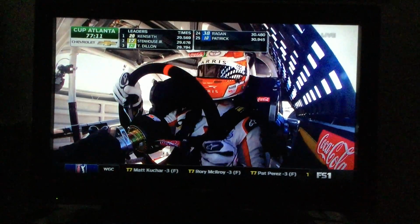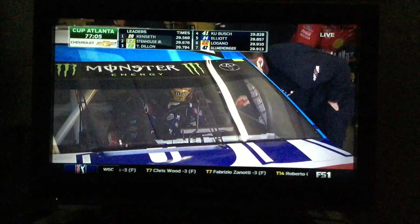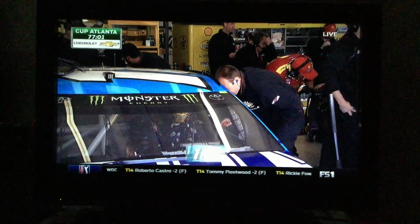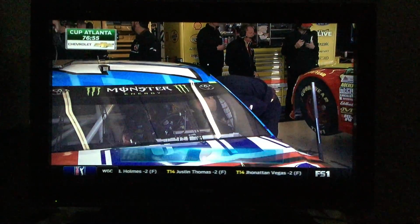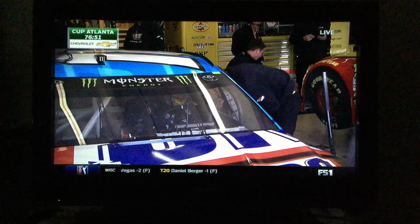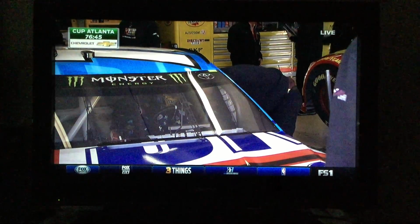Daniel Suarez, the rookie. Let's check on one of his Joe Gibbs Racing teammates. Here's Matt. And Mike, down in the 18 garage, a sense of urgency. Kyle Busch said something happened that's never happened to him before. He went to hit the starter switch and nothing. He turned off the main power switch, rebooted everything. The digital dash came on, but still the car would not fire.